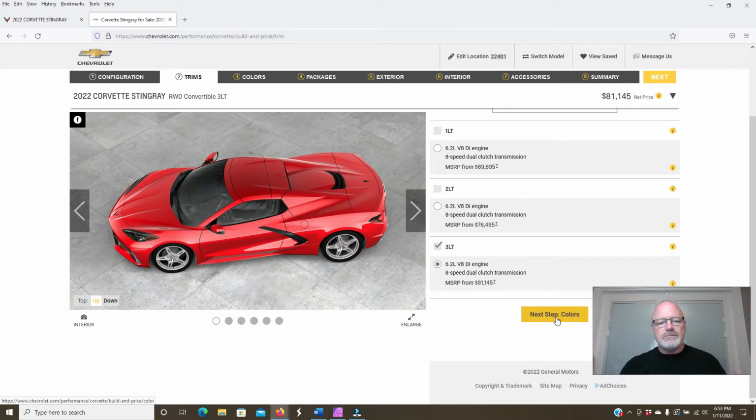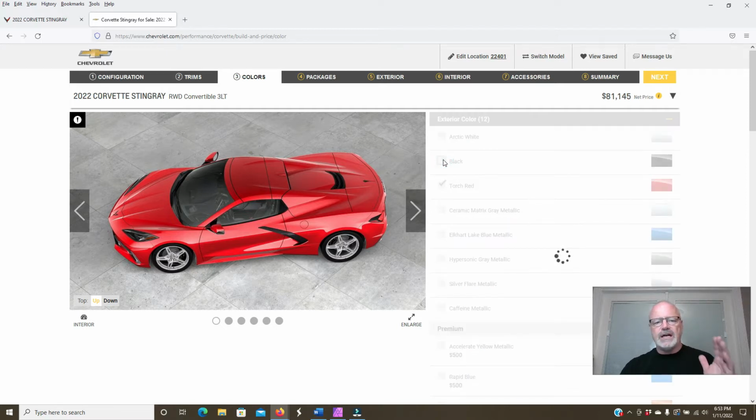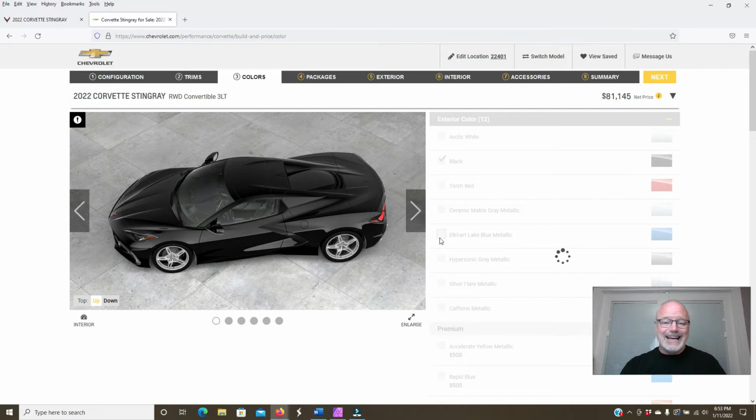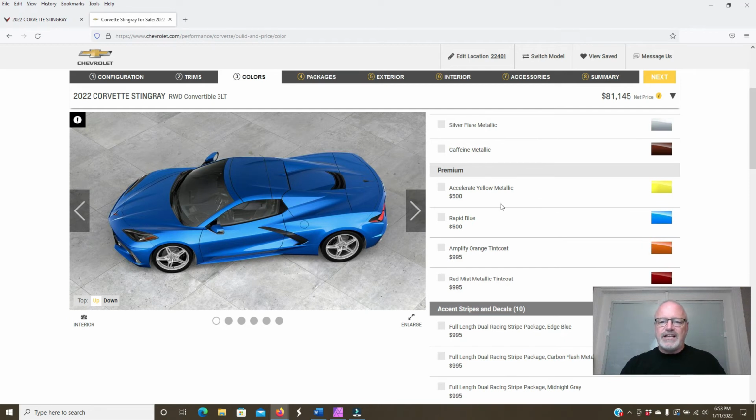All right, so moving on, we'll have colors. Now, there's a whole host of colors. As you see, the torch red, and in a moment, black will pop up. Another nice color on these Corvettes. Elkhart Lake Blue is a fantastic color, but it's just not one that I said I have to have. The Accelerate Yellow I didn't like.